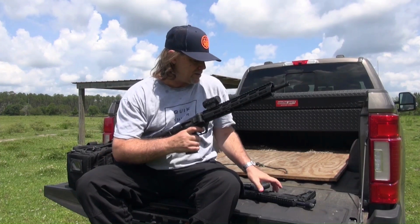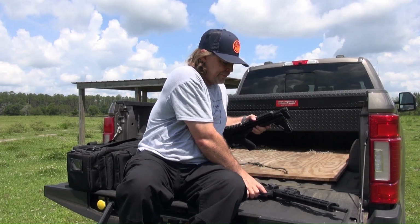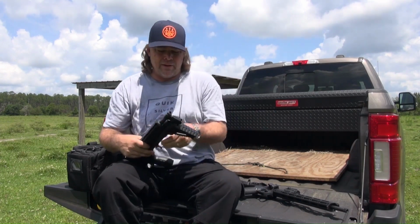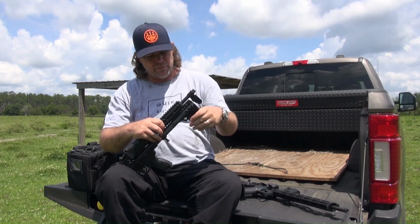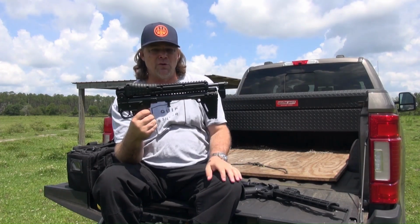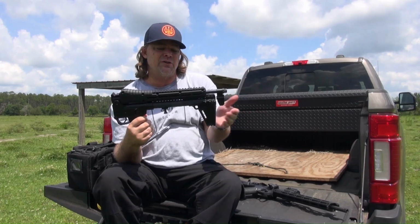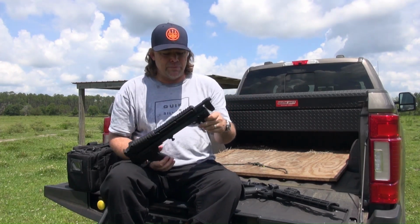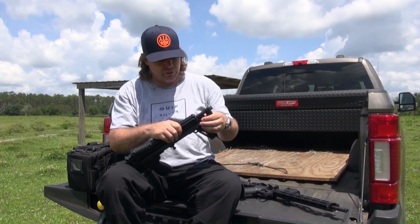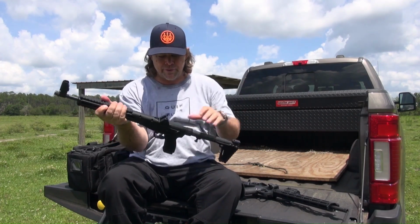But comparing this to the Kel-Tec, the Kel-Tec unhooks and folds end over end. So you can't really put an optic on there and fold it up unless you get this additional attachment that lets the optic go to the side. And I haven't gotten that because, to be honest, we'll unfold it and look at it. So you pull this little latch back, and the Kel-Tec folds forward.